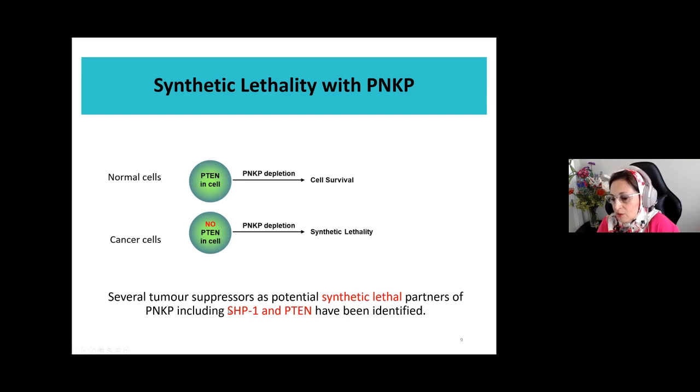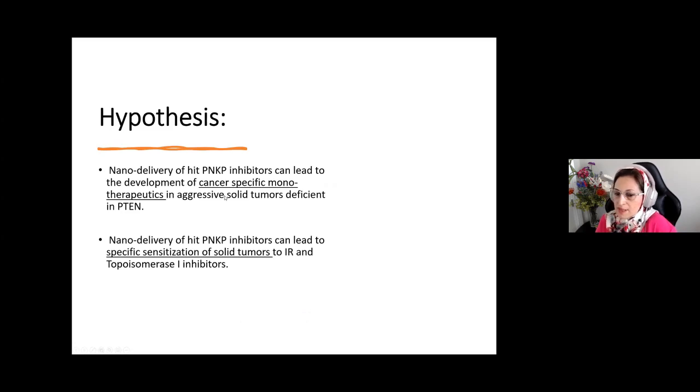They have also found another tumor suppressor, SHIP1, to be a synthetic lethal partner of PNKP, but SHIP1 is more relevant to hematological cancers, while PTEN is more relevant to solid tumors. So we made a hypothesis for the project that if we can find a nano-delivery system for a hit PNKP inhibitor that was developed in our lab, and we can target the tumors with this nano-delivery system, then we can generate a specific cancer monotherapeutic for aggressive solid tumors that are deficient in PTEN. And also nano-delivery of a hit PNKP inhibitor can specifically sensitize cancer cells and not normal cells to ionizing radiation and topoisomerase 1 inhibitors.